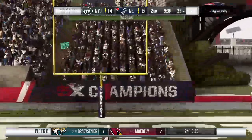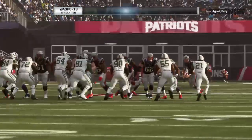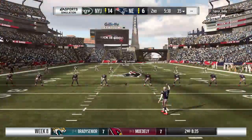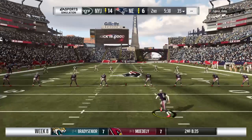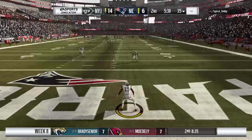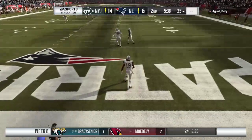And his kick is good. He got every bit of that one as it's good from 56 yards out. These kickers now, it's like we take them for granted. Kicks like that used to be such a big deal, and now you just expect them to make it. Yeah, you're exactly right, and we shouldn't take them for granted.